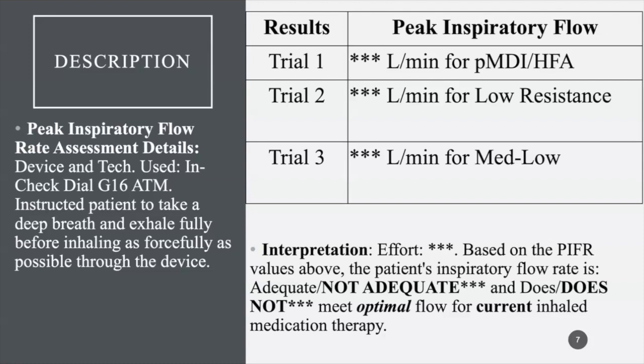And then I would skip back and do that pMDI. I didn't want them to work on the pMDI 15 different times and then be too fatigued to try the medium low. So I would do the medium low first, and then we would come back around. And the low resistance had no patients with that low resistance, the in-between, the soft mist, pMDI, HFA, whatever you want to call it, in the DPIs.